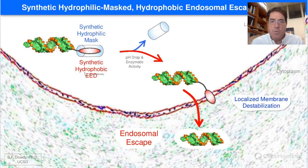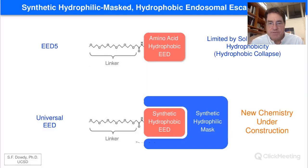It's going to dramatically alter the biophysical properties, the PK, the metabolic stability, the adaptive immune responses, all these issues with that. So we want to do this strictly synthetically, something non-peptide that would not be loaded into the MHC for an adaptive immune response, but would essentially mimic this idea of jettisoning a hydrophilic mask and exposing a hydrophobic core that would bury itself and cause this localized membrane disruption.